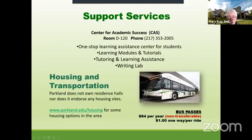So the next step is support services. Once you're actually here and taking classes, we do have a ton of supports. We have the Center for Academic Success, which is D120. That's where you can go in. We tell folks it's kind of a one-stop shop. You can get help in math there. There's English professors there, peer tutors, all sorts of things. So please take advantage of that space.